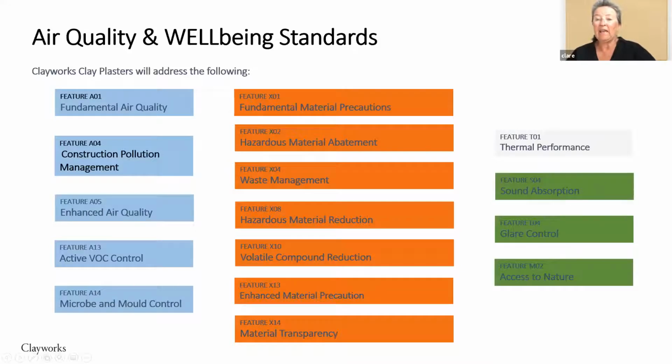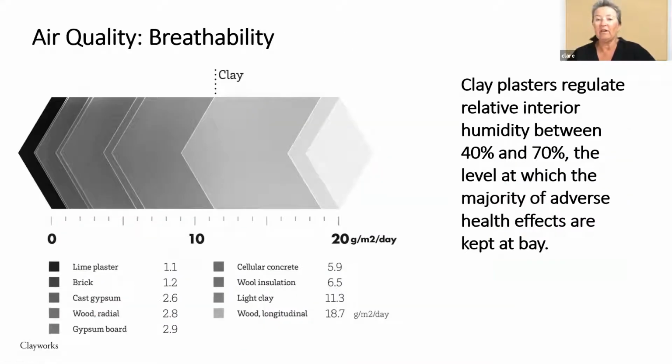The other thing about clay is because it remains raw, it's never fired. It never changes state, so it doesn't set like a paint or a varnish. It continually absorbs water and releases water back into the air, which means it regulates the indoor air humidity at around 40 to 70%. And this is known as moisture buffering, and there's a lot of attention about this right now because it is the optimum indoor relative humidity level for optimizing health of the immune system.